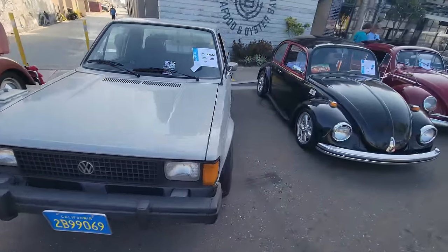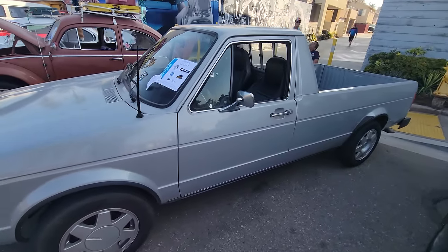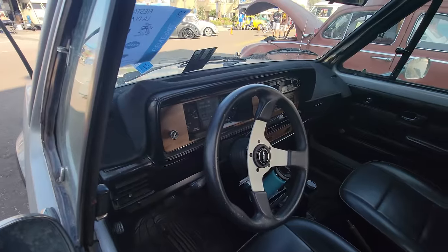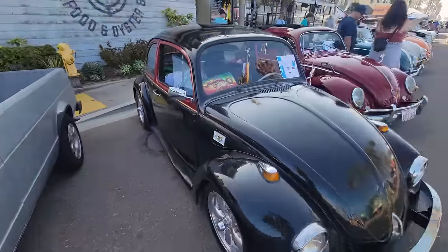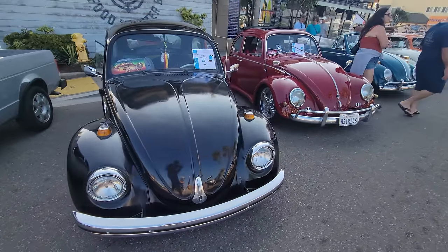It looks like an 81, 82 Rabbit. They had the other dash. I have a different dash in mine. I still have it. Get that thing ready to sell. I think I'll get rid of it. Don't want to keep paying insurance on those things.